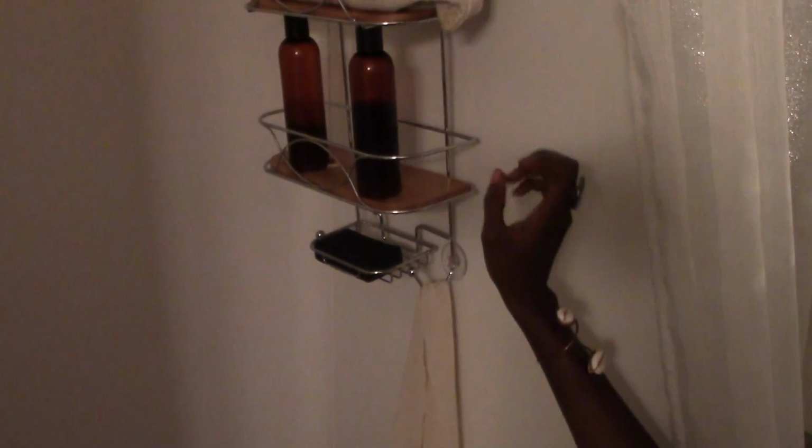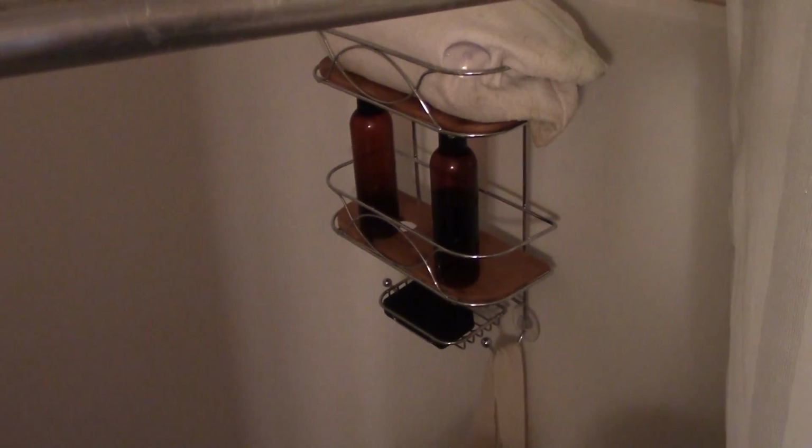I love the detailing on the silver, but what I love is that the wood breaks up that whole kind of cold silver feel. I love this. I think I paid $7 for it. Probably less, it probably was $4.99. I don't remember the price, but I just wanted you all to see that. And I want to show you something else.